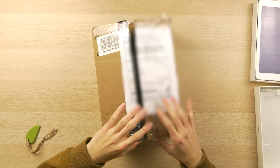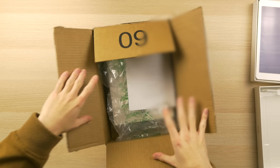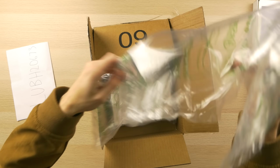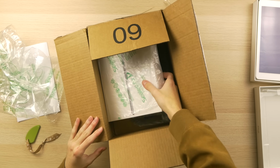Next up, we got this box here, which was kindly opened by someone in my family. We order a lot of stuff off Amazon, so whatever. We got the number of the product, and then we have some bubble wrap. Wow. And then we have, okay, this is the 6th gen iPad, I believe.